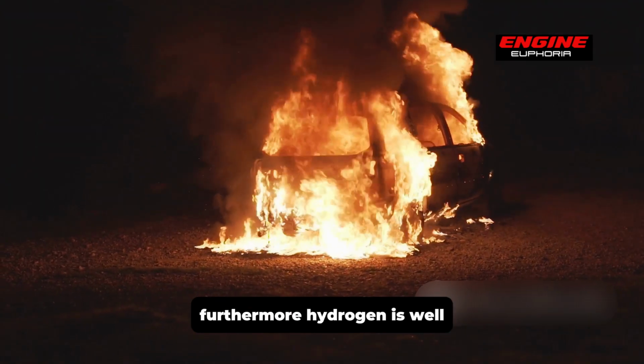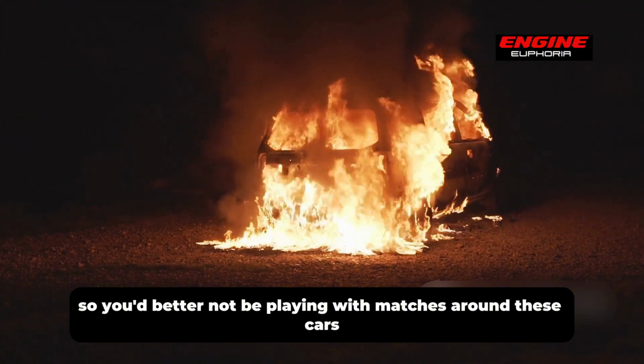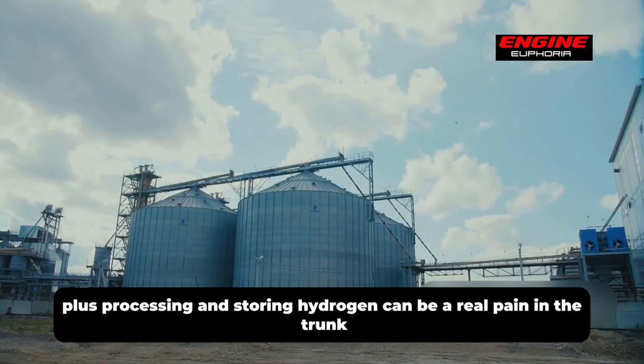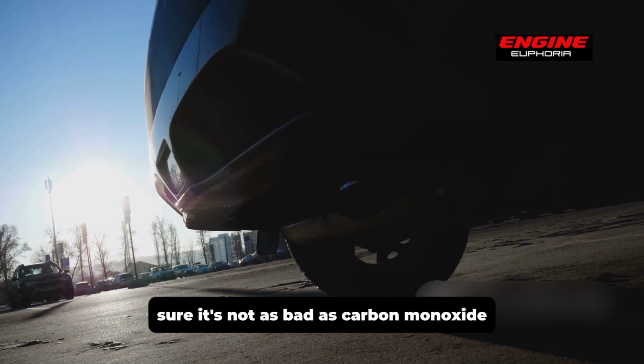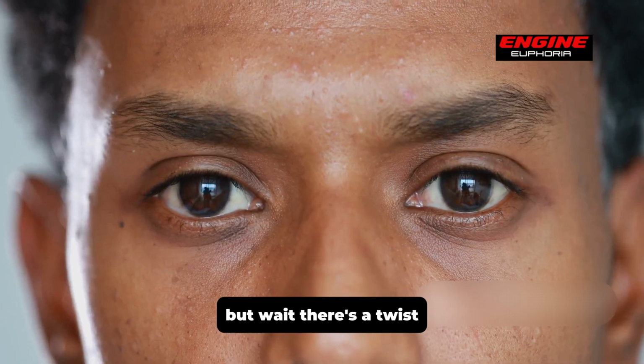Furthermore, hydrogen is, well, highly flammable, so you'd better not be playing with matches around these cars. Plus, processing and storing hydrogen can be a real pain in the trunk, and we can't ignore the nitrous oxide emissions during combustion. Sure, it's not as bad as carbon monoxide, but the EPA still gives it a big thumbs down. But wait, there's a twist.